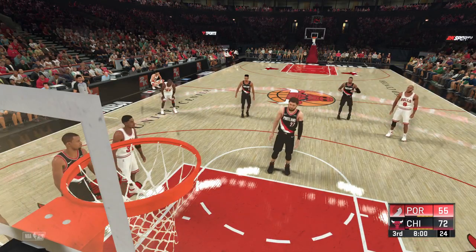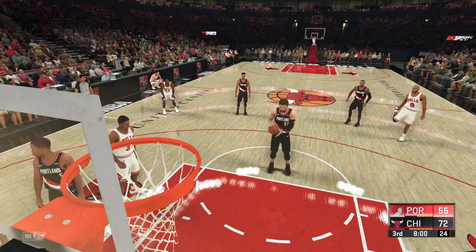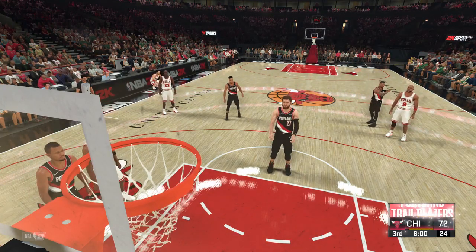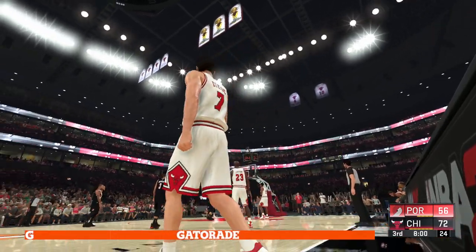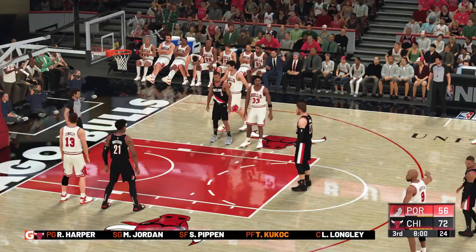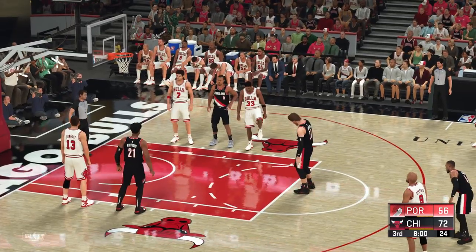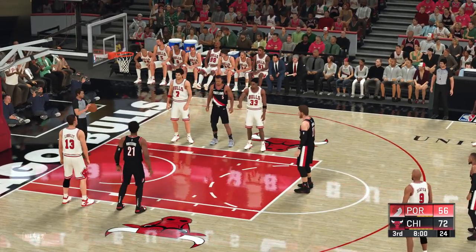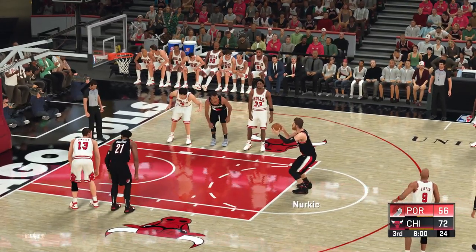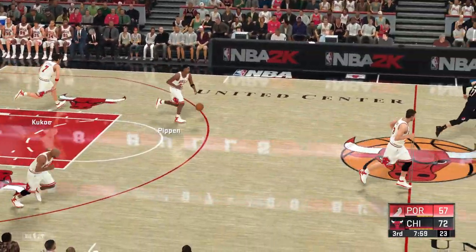Take a break. 2 shots. First one falls for him. Kukoc, he's checked in for Chicago. And both free throws good for Nurkic. The Bulls leading by 15.